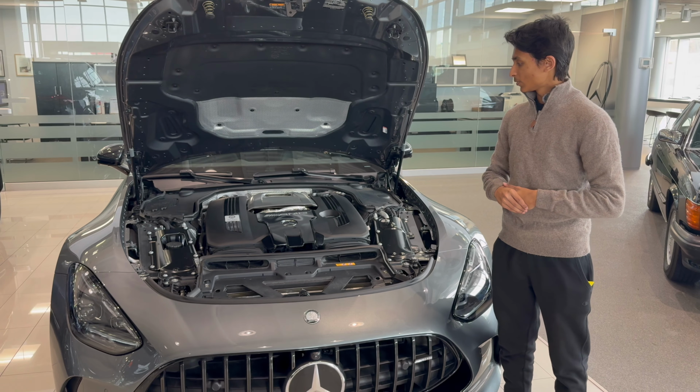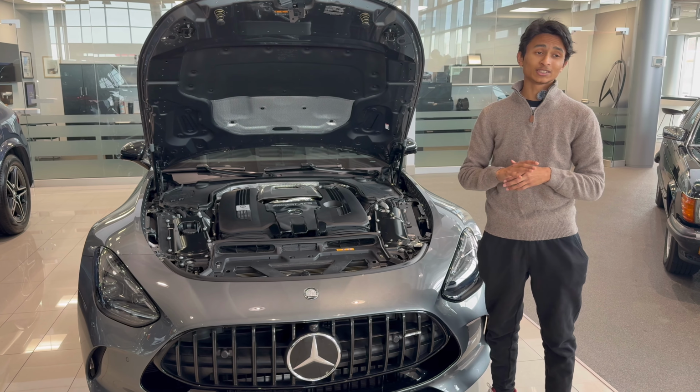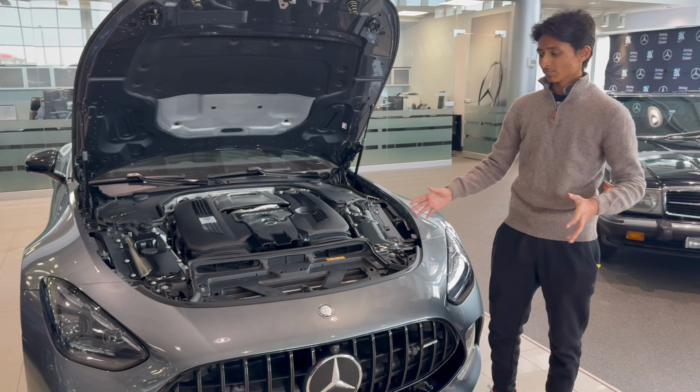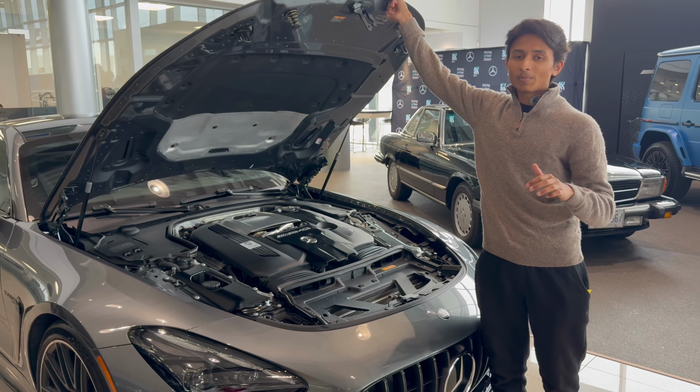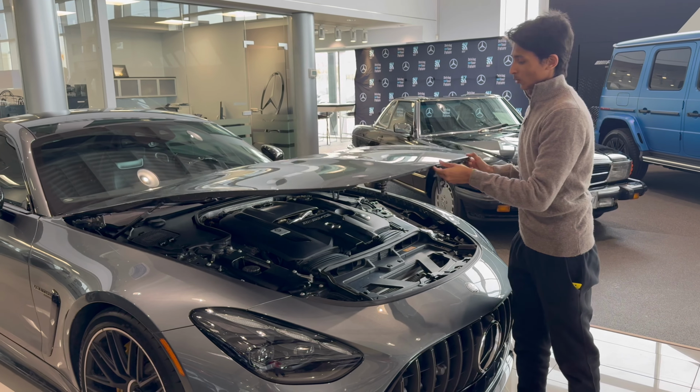That's going to be pretty much it for the engine. It's a very good engine. It sounds great and everything. And it's probably one of the best 4-liter V8s in the world.